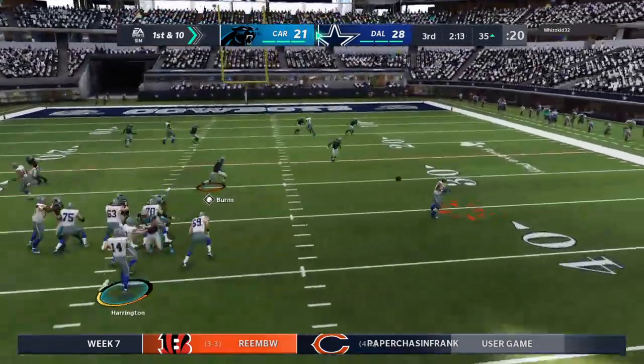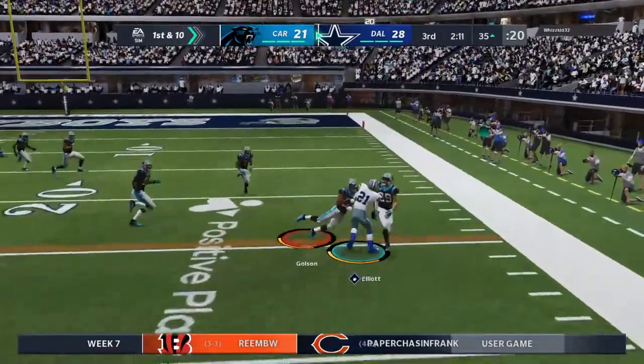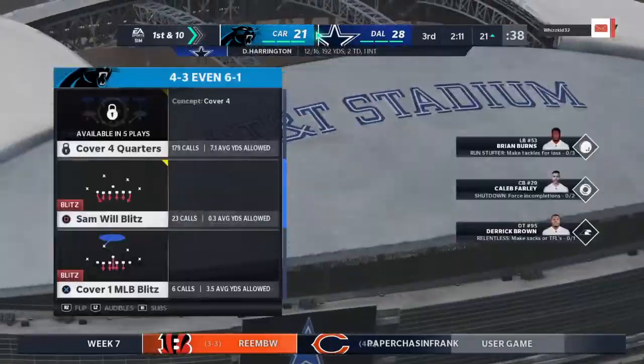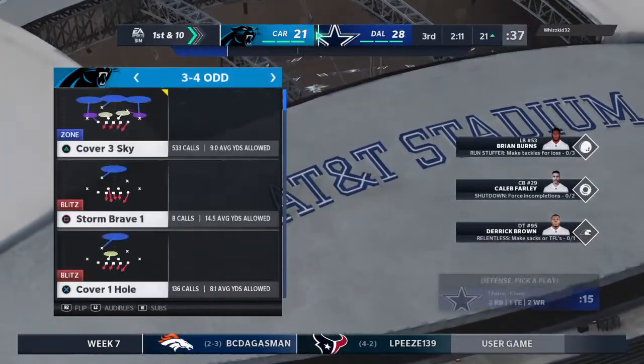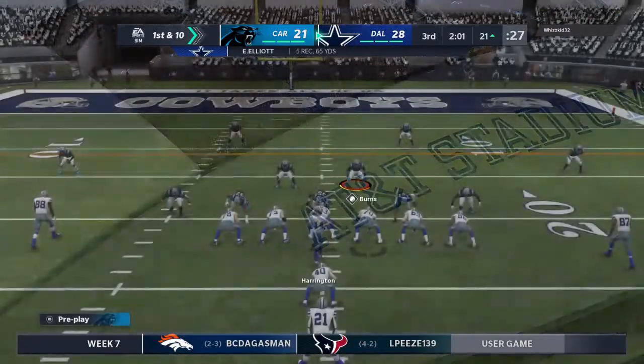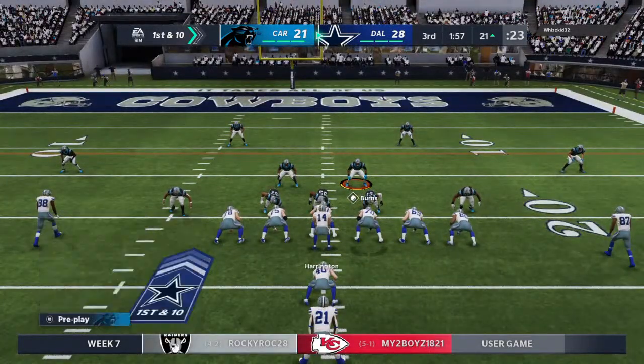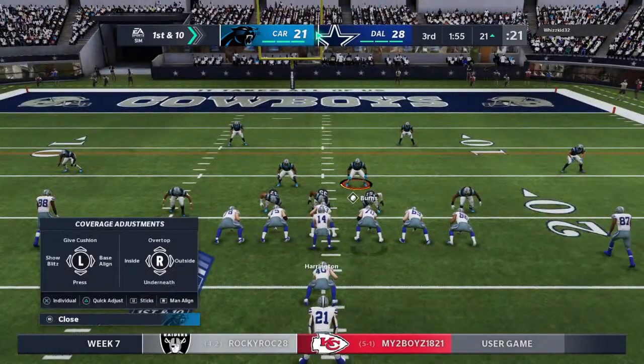Throwing on 1st down. Harrington. He's going to hit his man out of the backfield, complete. And he's going to go out of bounds, but he takes this one down just shy of the 20. 14 yards, good for a Cowboy 1st down. 1st and 10 at the 21-yard line.